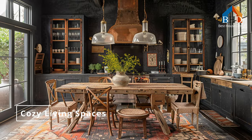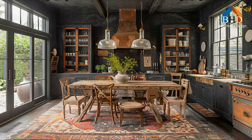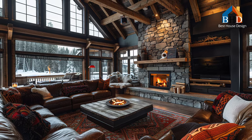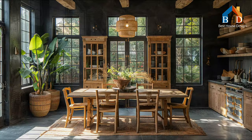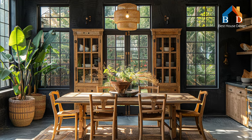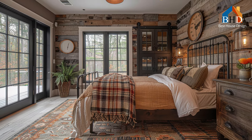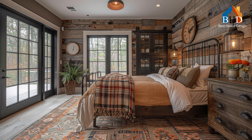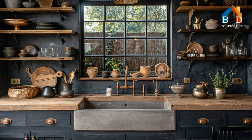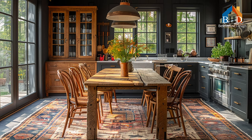Cozy living spaces. Design each living space with comfort and functionality in mind. Furnish your black house with rustic decor such as plush leather sofas, distressed wood coffee tables, and soft textiles like wool and fur to create a cozy retreat from the outside world. Add warmth and ambience with a stone fireplace, adorned with stacked firewood and a mantle displaying cherished mementos and vintage finds.